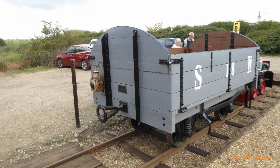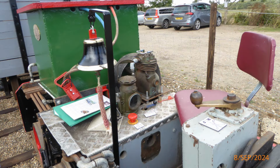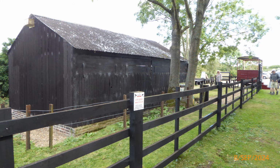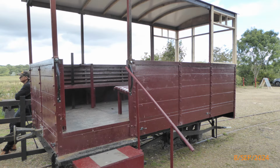So this was it. At the moment no passengers can be carried, but they are planning on having a carriage of sorts. A picture will be appearing a little later on of it. This has been built by one of the drivers, who you'll see later on. This is the original shed they started with, which was completely knocked down and rebuilt. And this is the carriage that they want to use, but there's still quite a bit of work to be done on it before they're allowed to.